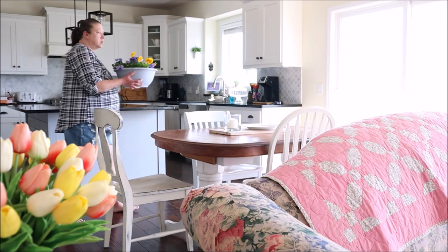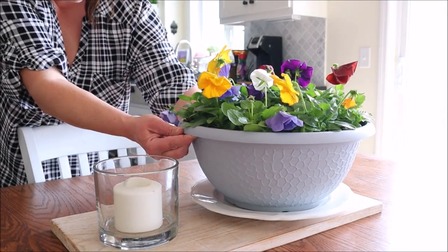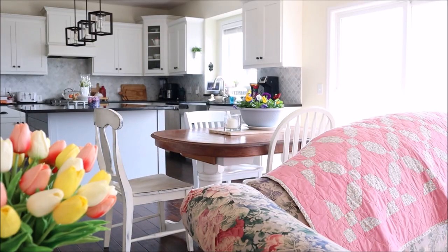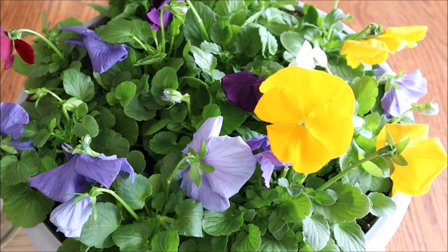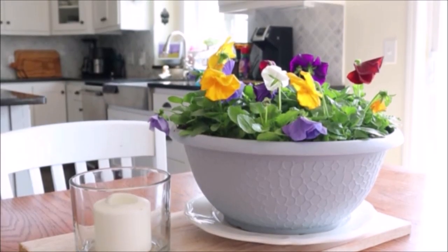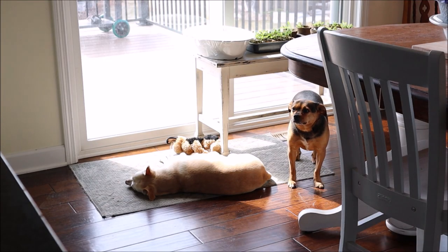The first thing I did was switch up the tablescape just a little bit to include these gorgeous pansies. I picked these up at Costco a couple days ago, and I just love pansies so much. It just screams springtime to me. I'll keep them inside for a week or so, and then I'll move them back outside where they belong, but I just love them so much. I wanted to enjoy them in the house for a little bit.